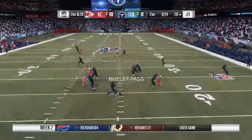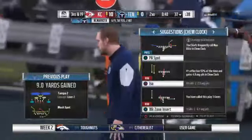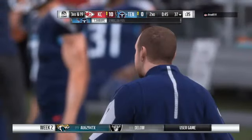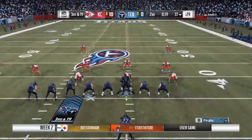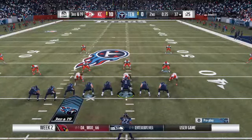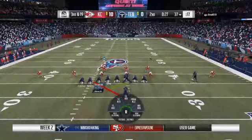Working out of the gun, Mariota. Got a man right side. It's Sharp, and he'll be brought down right around the 37. They'll get 9 there, as that sets him up better for 3rd down. I always laugh when people say, what's the toughest route to defend? And I'm like, any of them, especially if it's a good receiver. That makes things very difficult. But when you're running a drag route, something short, shallow, going through defenders, using guys almost as screens in order to get open, that makes things tough for guys trying to get to the football.